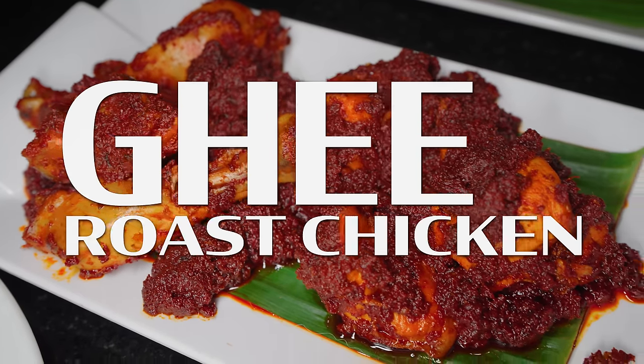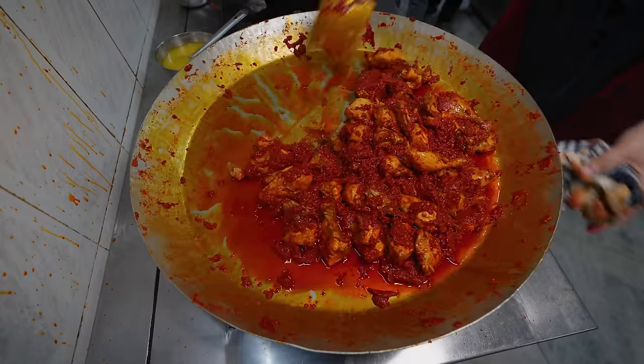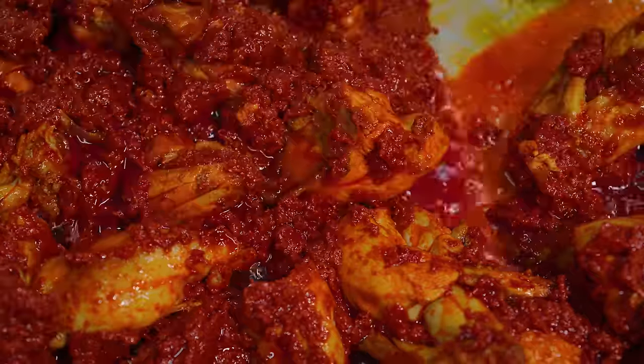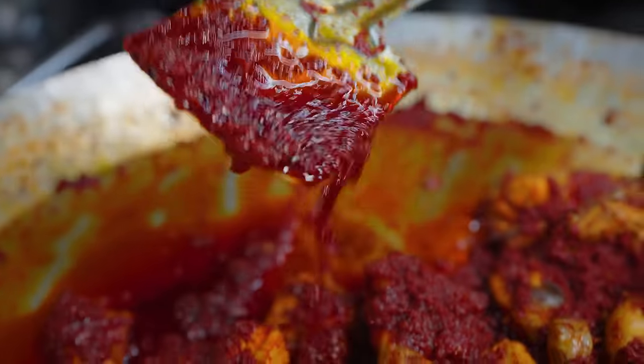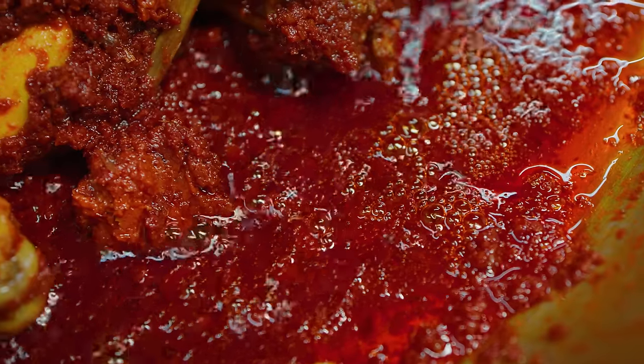I'm eating the original ghee roast chicken in Mangalore, India. This famous dish attracts food lovers from all over India just to get a taste of its magical flavor. She's used almost two bowls of ghee already, and that's all just for two chickens.